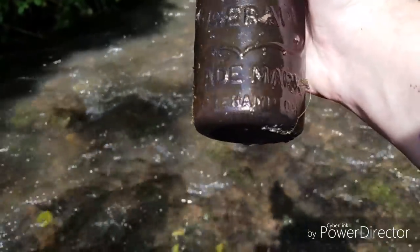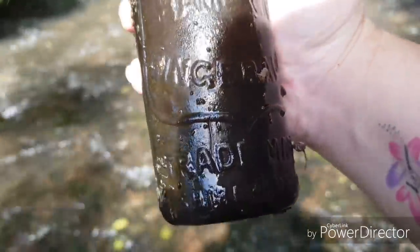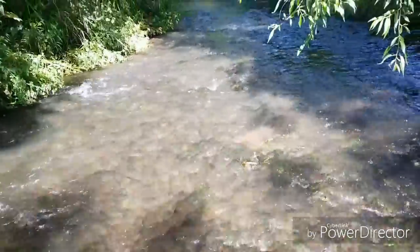And then it's got the trademark there at the bottom, which is Shire Hampton, which is just on the outskirts of Bristol actually, so pretty local for us. So I'm absolutely over the moon with that bottle. That's a really great find from Ryan. So yeah, bottles to be found definitely. We're going to keep going, so I'll keep you posted.